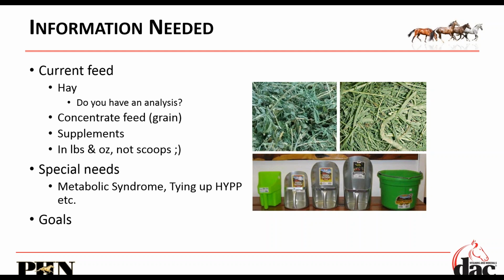All of these things will sway the horse's diet and maybe increase or decrease the cost of that diet. You know, oats are less expensive than beet pulp, for example, but I can't really use oats in a diet for a horse that has a crusty neck and metabolic issues.